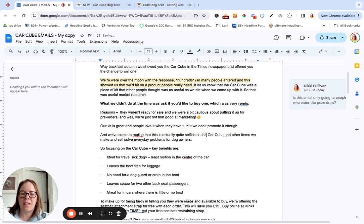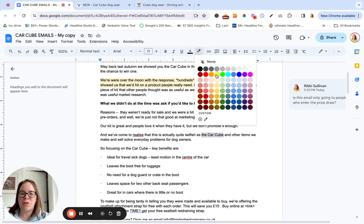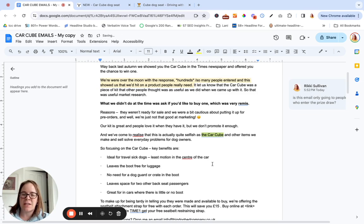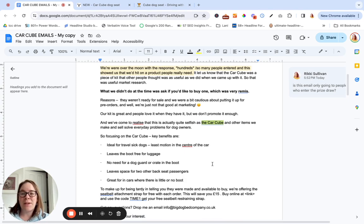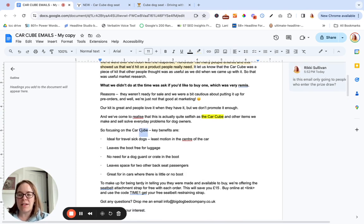Okay, and here I would link it to the product. Drew did say that she's going to add links later, so I'm just going to highlight in yellow, Drew, where I would add links. People can be shy about adding too many links. People that don't want to click them will skip over them, but we don't want to make people hunt for something that they want. If somebody wants to check out this product, we want to make it easy for them to do so. All right, so focusing on the car cube, key benefits are fine as it is.